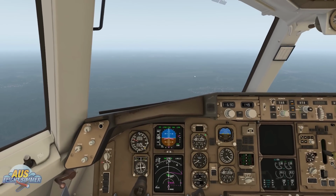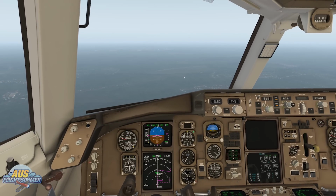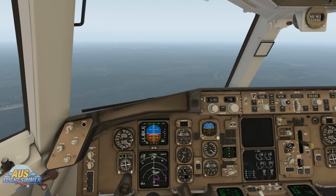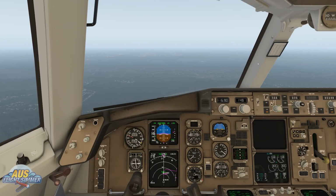So we're dropping down to 165. We've got flaps 10 now. Pretty much going to get lined up, so we'll hit our approach button. There we go. And we're going to have to drop the gear down. Probably should have the gear down already, but we'll do that in a quick second. The gear's going down.